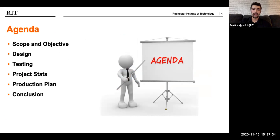Awesome. So let's get into it. Here's our agenda that we'll be discussing in the presentation. We're just going to take you through our process and coming up with our solution step by step, starting with the scope and objective.